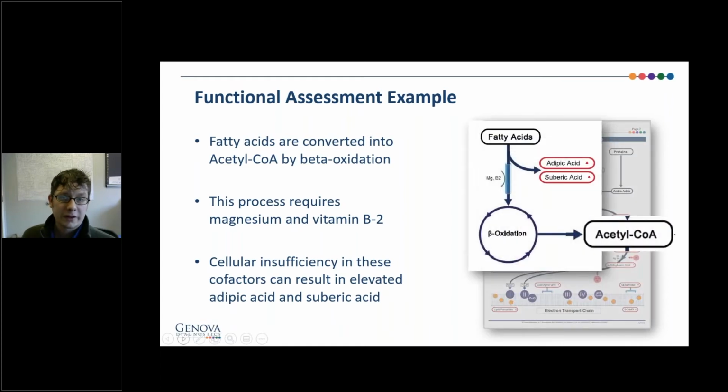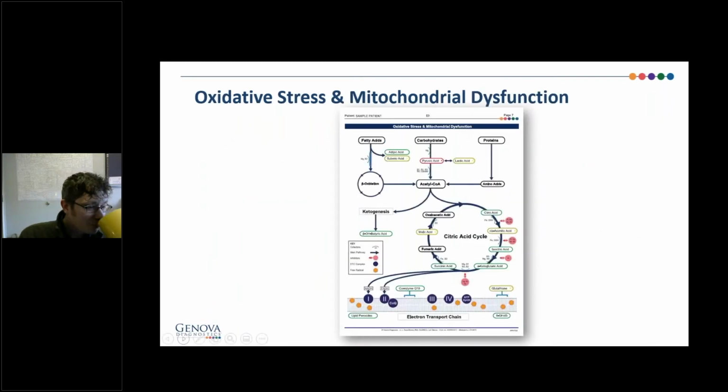So here's how we're really looking at this. If we take this example of beta oxidation, fatty acids at the top are converted into acetyl-CoA by beta oxidation. But as you can see there, it requires magnesium and vitamin B2, right? And so if there's a cellular insufficiency in these cofactors, what can happen is that instead of fatty acids turning into acetyl-CoA, you'll see they spit off into adipic acid and suberic acid. So elevations in these two markers might be an indication for needs for magnesium and vitamin B2 support. So in this way, we're looking at this page as: where are the backups, and what is that telling me about nutrients?